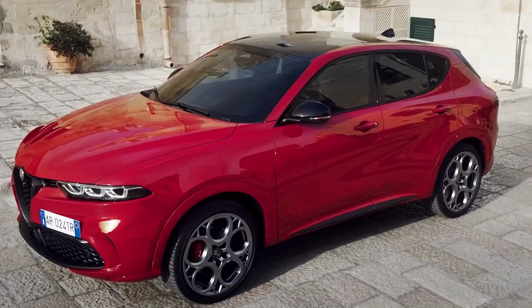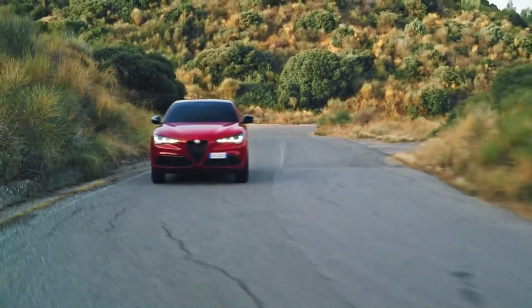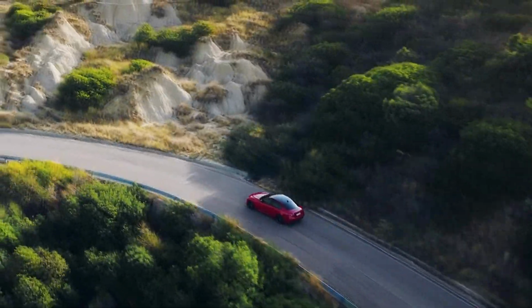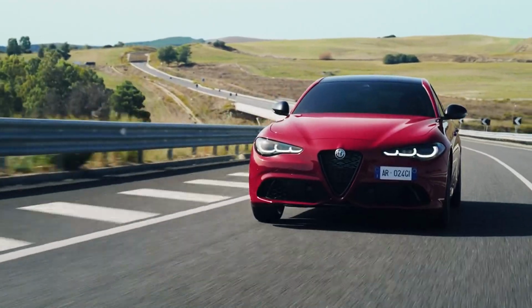The Tonale Ti has been replaced by the Tonale Sprint, with new black exterior accents, priced from just under £36,000. The Giulia's starting price has dropped by more than £3,000 to £39,995, meaning it now avoids the pricey premium car tax applied to any new combustion car costing more than £40,000.